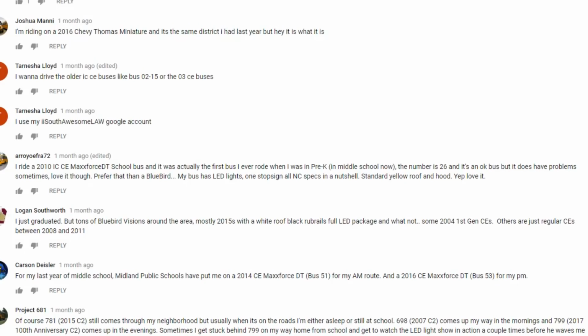Area Afra 72 said, I ride a 2010 CE with a Max Force DT, and it was actually the first bus I ever rode when I was in pre-K, but I'm in middle school now. The number is 26, and it's an okay bus, but it does have problems sometimes. I love it, though. I prefer that to a Bluebird. My bus has LED lights, one stop sign, all North Carolina specs in a nutshell, standard yellow roof and hood.